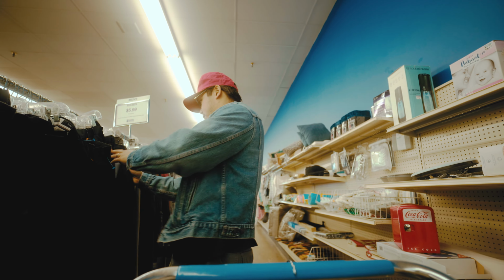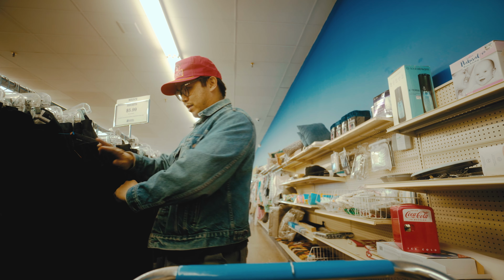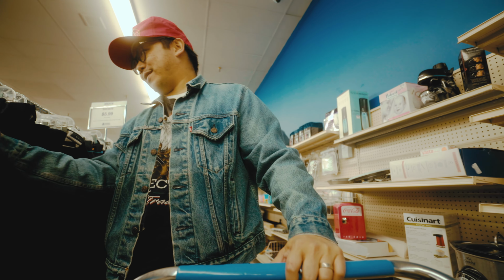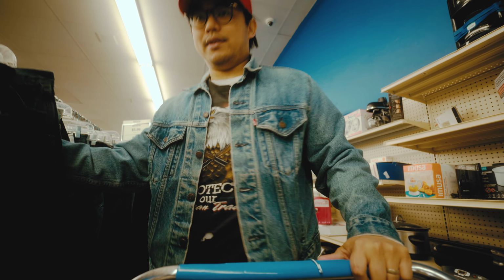Literally the t-shirt rack was packed and I was kind of too lazy to look through all of it, if I'm being honest. Literally I could not push anything. It's super hard and inconvenient to look through when the t-shirt rack is too full. Hate to complain about that, but seriously.